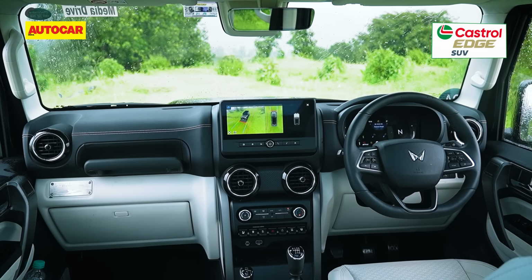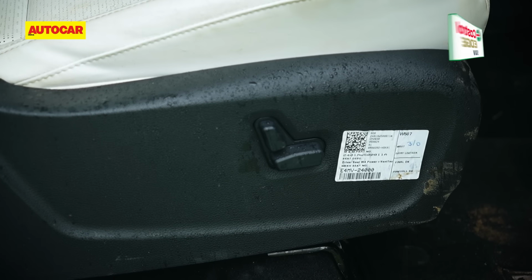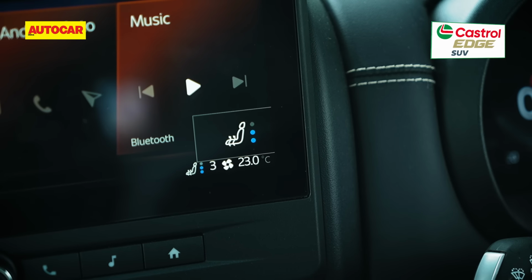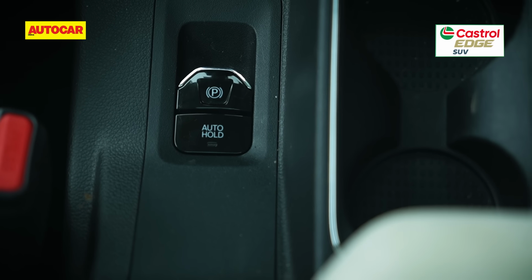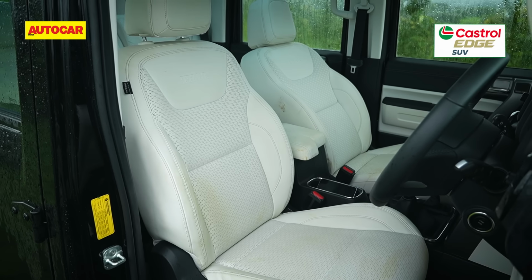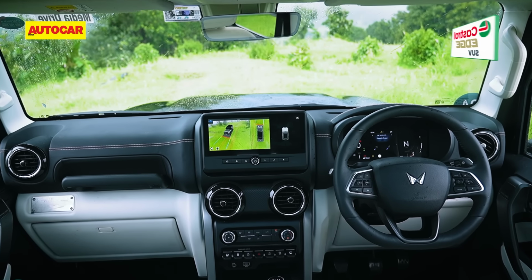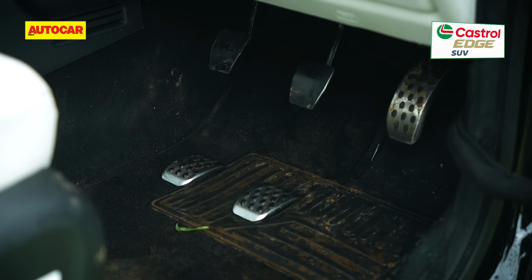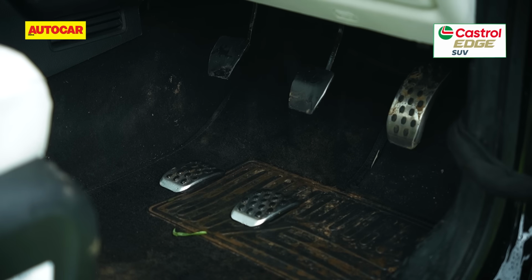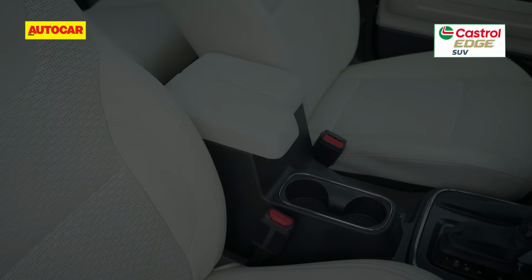The Thar in top-spec AX7 goes the distance with features such as a powered driver's seat, ventilated front seats, a 360-degree camera, wireless phone charger, electric parking brake, as well as ADAS, which I'll get to in a bit. Seat comfort is fine and the high driving position gives a good view of the world outside. However, there's not enough footroom on manual gearbox versions and the pedal covers also worked themselves loose over our time with the Thar. Space for small items is decent.